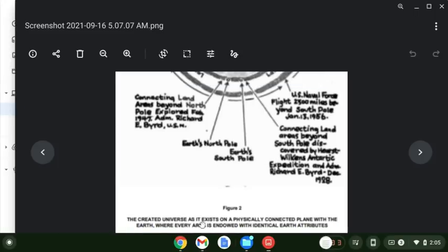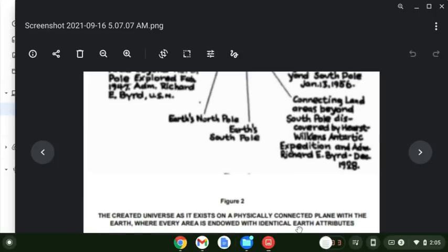This is the created universe as it exists on a physically connected plane with the earth, where every area is endowed with identical earth attributes. So no matter what area, stars, what area, planets, it has the same earth attributes, the same sky, the same atmosphere. You don't go to Pluto or Jupiter and have a different atmosphere. It's the same atmosphere, my nugget. You don't gotta wear no spacesuit. That's all mythology. NASA is mythology. That's the bull, the baloney. You know what I'm saying?